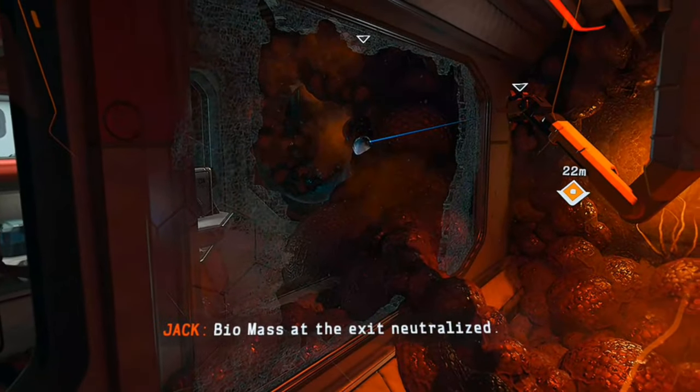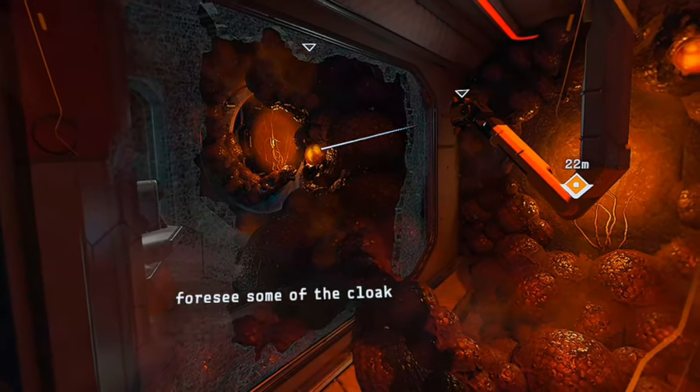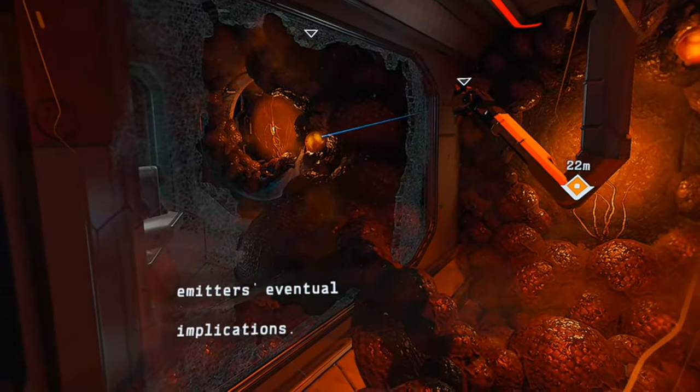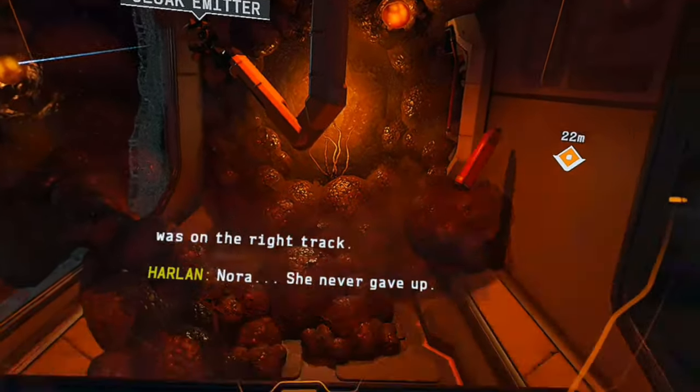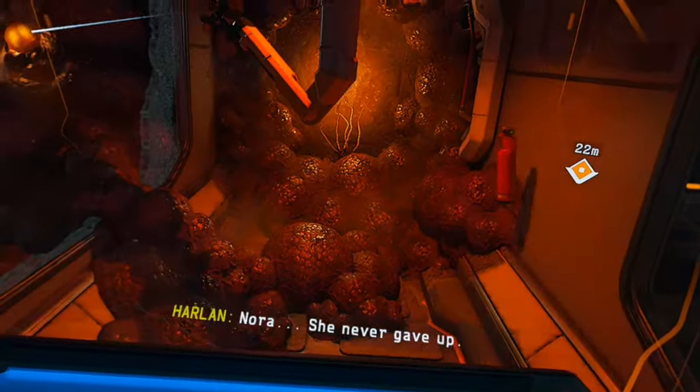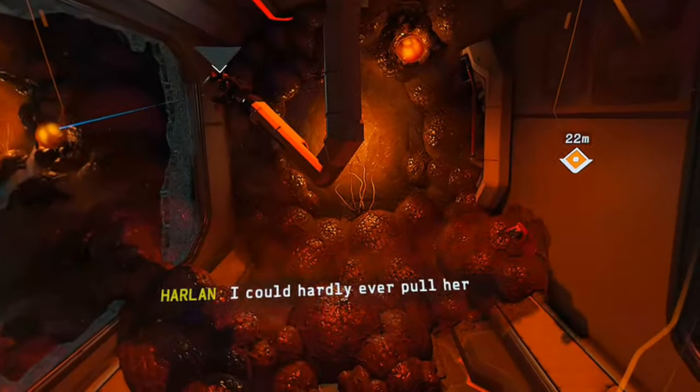Biomass at the exit neutralized. It's possible I failed to foresee some of the cloak emitters' eventual implications. Sounds like your research director was on the right track. Nora. She never gave up. I could hardly ever pull her away from her work.